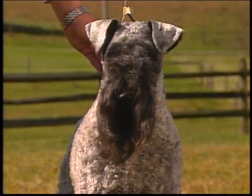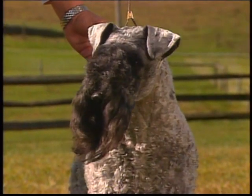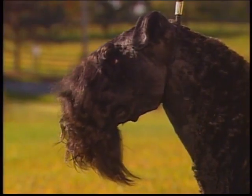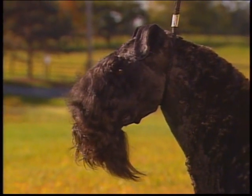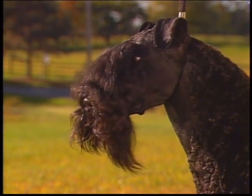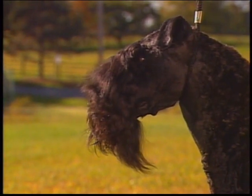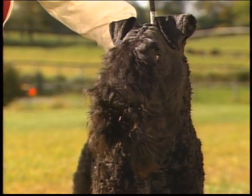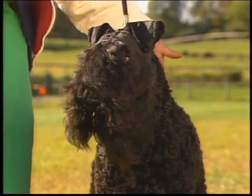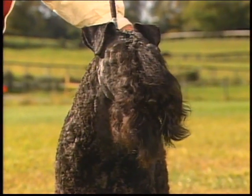What about this dog's head? The cheeks do not have the desired clean, level appearance. This head is correct. The skull is flat with a very slight stop. The skull and foreface are of about equal length with their top lines in parallel planes. The skull is flat and of but moderate breadth between the ears and narrows slightly to the eyes. The cheeks are clean and level. The Kerry's nose is black, with nostrils large and wide.